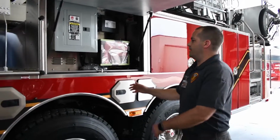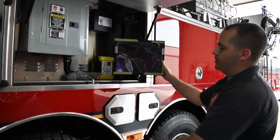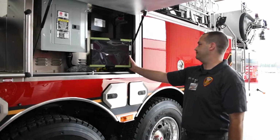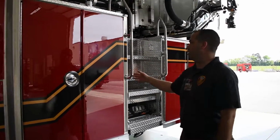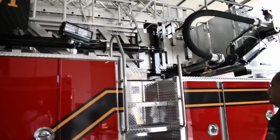One other thing we went with was the FLIR camera system with the pivoted out, so the pump operator can see it. Also, the incident commander can come see it, and we'll look at the camera at the end of the bucket. Overall, we have 283 cubic feet of storage in all the compartments. More Pioneer lighting on top as well.